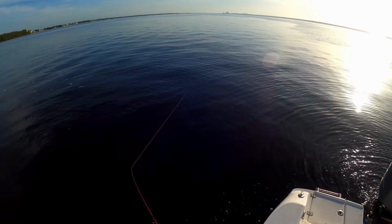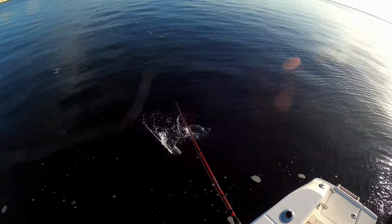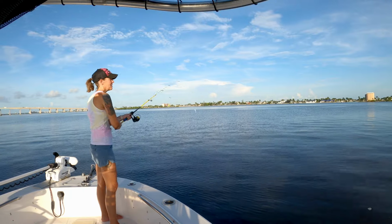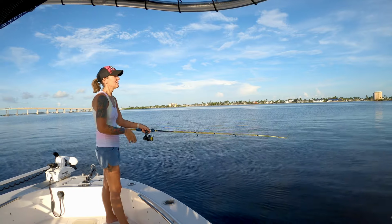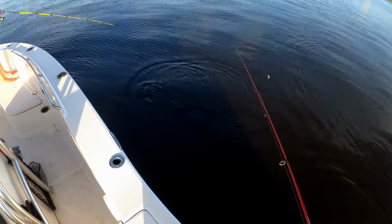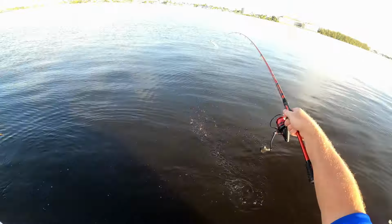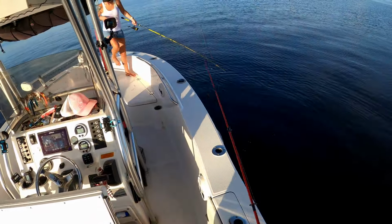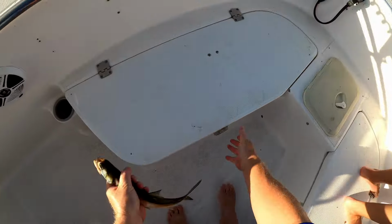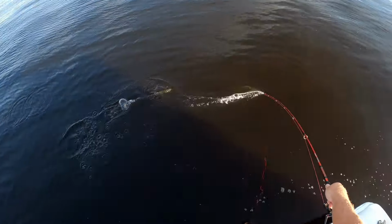Man, this is fun. Oh, they hit it. They're hitting it right at the boat too. I just had one too. Oh, look, they're crushing it. Oh, got one. Got one in the boat. Oh, sorry, baby. Holy crap. I'll throw them in there. I'm gonna do that again. I'm just gonna do some figure eights in the water.